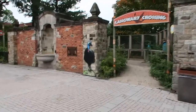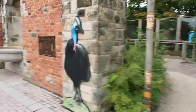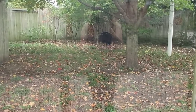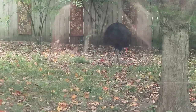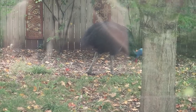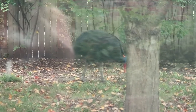So they actually do a feeding here that you can pay for. I wanted to do it, but the timing didn't work out and it's like $100. So we're just gonna go look today. They are so cool. There he is. Try to zoom in so you guys can see. They're like legit dinosaurs. And they have a blue head. Why wouldn't you love it?